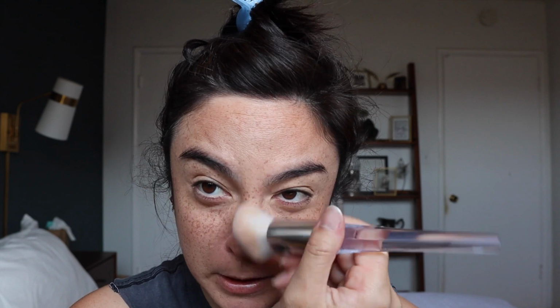Watch this, how easy it is. And it just softens so beautifully. I brought back the dimension to my face. And then same thing with this. I don't want to bring it too far up because then it'll also be very obvious that this is contour and not natural. And then of course, what's on my nose needs to be blended out. I just use the same brush. No big deal. And there you have it.